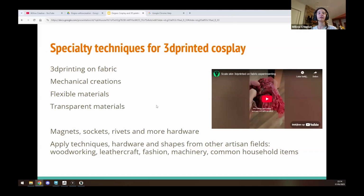If you have a full 3D printed outfit, rarely is everything 3D printed. So you want to think about adding buckles, adding belts, and all that kind of stuff. I added Velcro to the back of this, for example, which was glued to the back with a little piece of fabric to make sure that I can close it without it being visible.